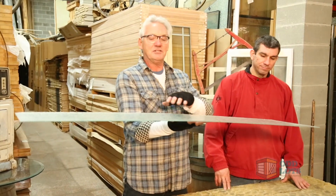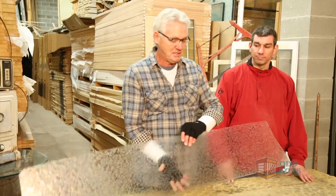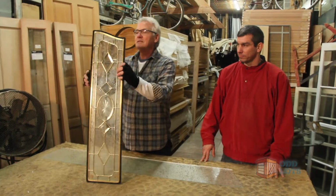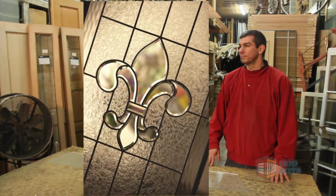And it comes in standard chip, or sometimes they double chip it. And it's obviously twice as busy of a pattern. But it's used primarily as an opacity product so that you can't see through it, but gives that same clear pattern in a product like this. So you can see how this has a glue chip border on the sides, and it just muddles anything that you look at through the glass.